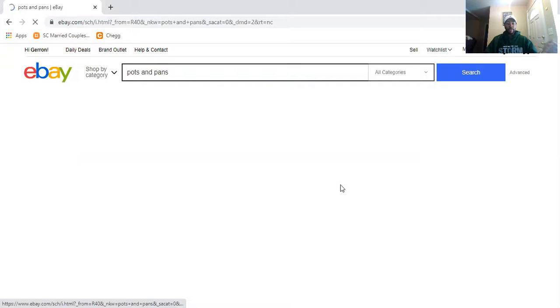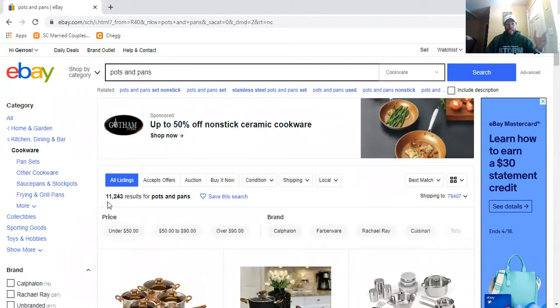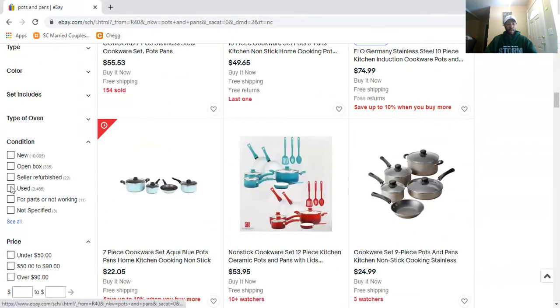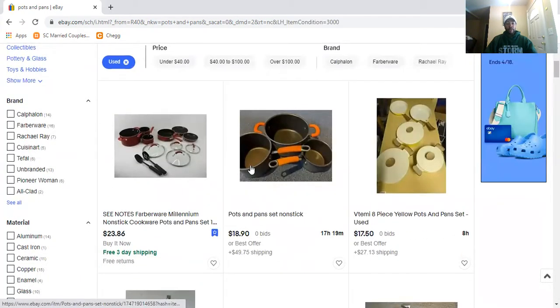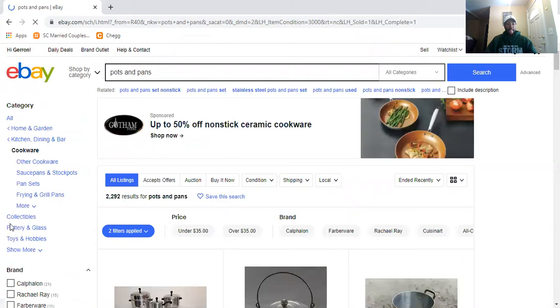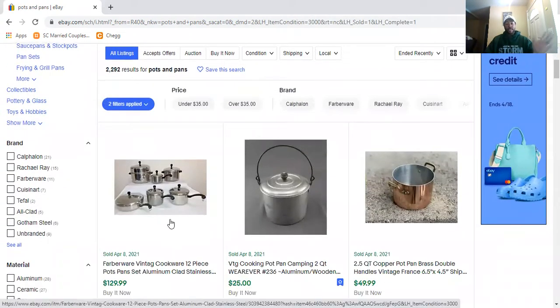So I go over here, look at the gallery view. That's just personal preference. And you can see that there are 11K results popping up for just pots and pans. Then I come over to the left column, and I see that there's even a used market. I want to go to the solds as well, just to see, okay, I know that there are used pots and pans on here, but have any of them actually sold? Come over here and you can see that over 2,000 of them have sold. So the chances of you being able to sell your used cookware are pretty good.